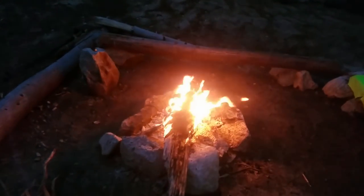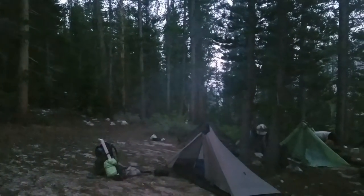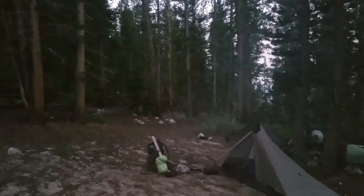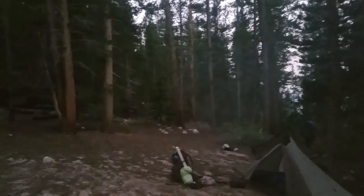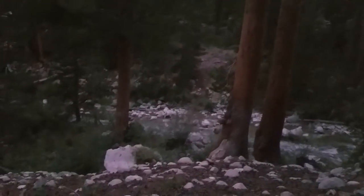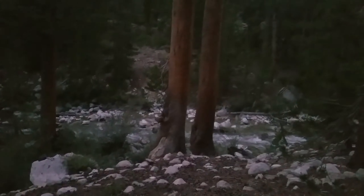Got the nice fire going, look at that. Good fire. And down below at Junction Meadow, that campsite was packed. There must have been 15 people there. And the other camp that we were trying to get to tonight, Wallace, is another 4 miles. So we probably could have pushed to get there. I know Eric and Robert are there, but I don't think I'd have the juice to get there. So we decided to make camp here.